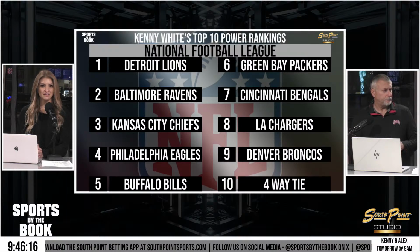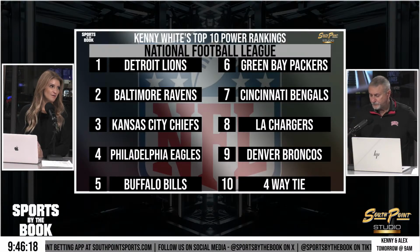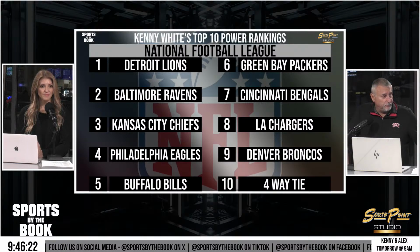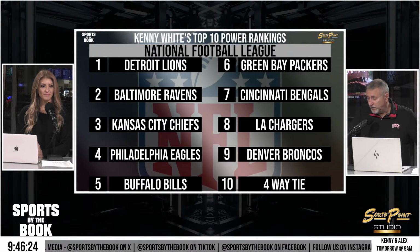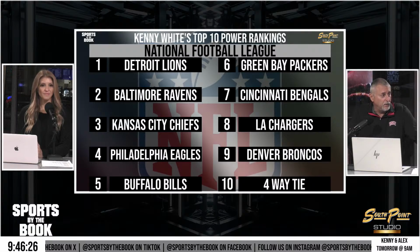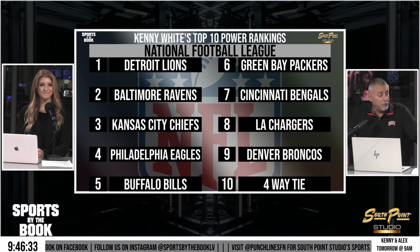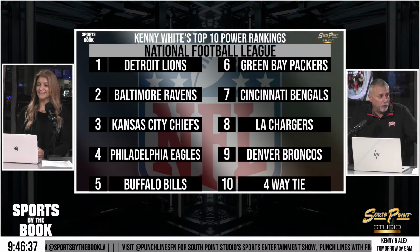You have 2 AFC and 2 NFC right there in your top 4. And not done by design. That's just, I adjust them to what I see and how I feel the team is playing. And that will work out very nice for the NFL if that's the championship games. Baltimore versus Kansas City. Baltimore would have that double revenge factor, and Detroit versus Philly would be a great game.